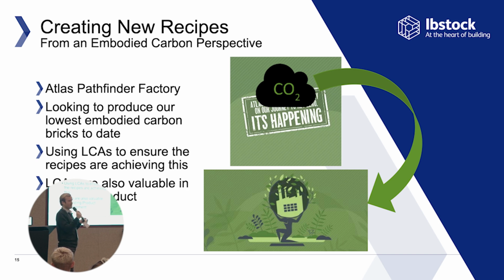And conversely, the opposite can be true. Before, we might have had ideas that were just kicked to the curb, that we didn't think were going to have a big effect, but now we plug everything into One Click and find out that actually this is going to give us a big carbon reduction.